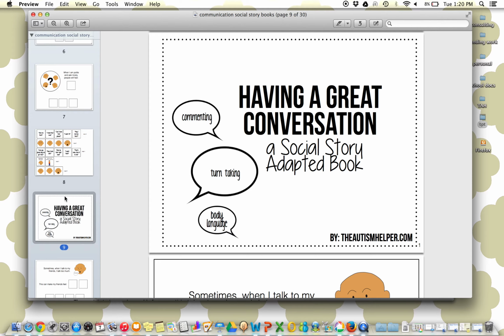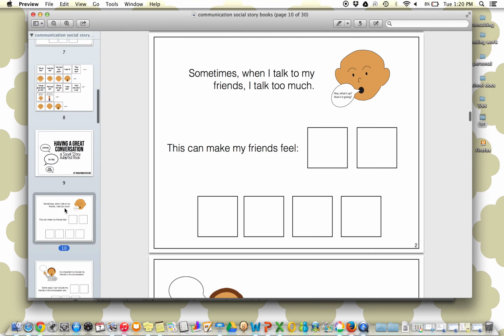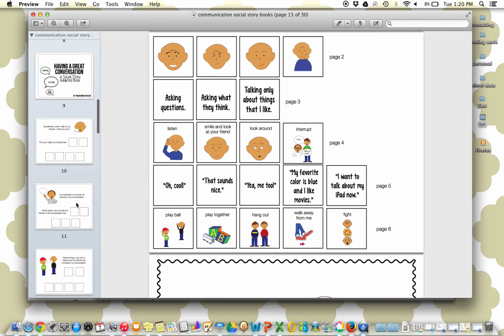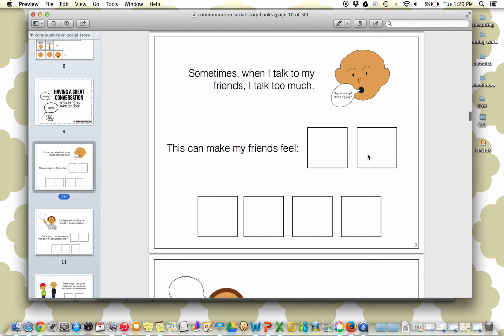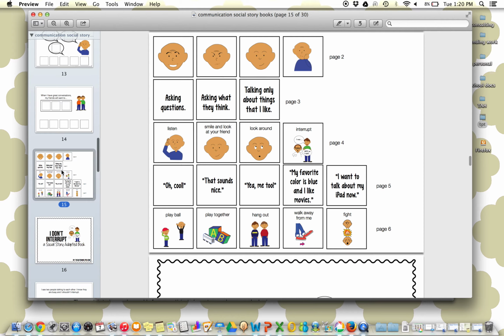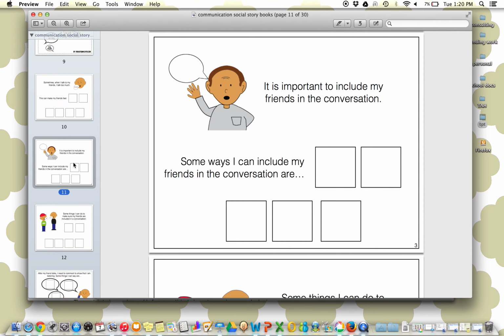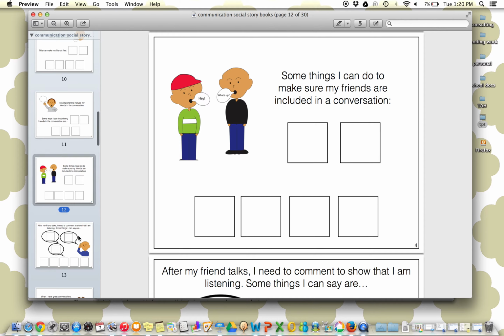Next is having a great conversation. So working on commenting, turn taking, and body language. So again, the same type of format, this multiple choice. So here are the different picture options that will go, and they'll identify how their friends feel when they talk too much. Do your friends feel like this, or do they feel like this, or do they look bored? So really practicing identifying these issues. So the different kind of components included in these conversation skills.